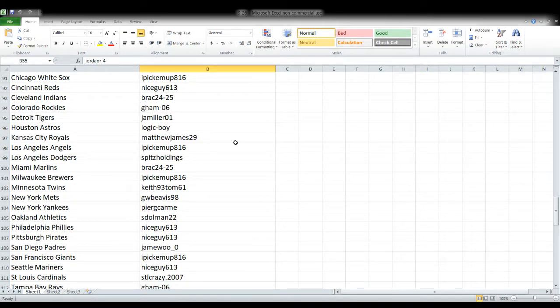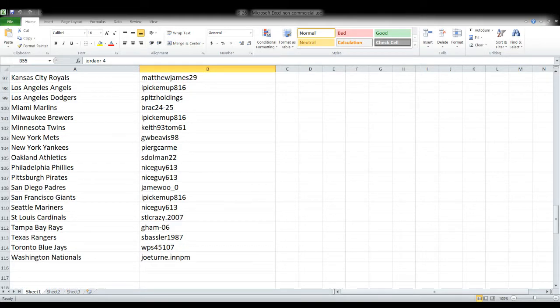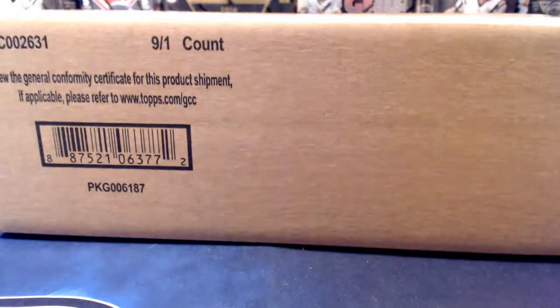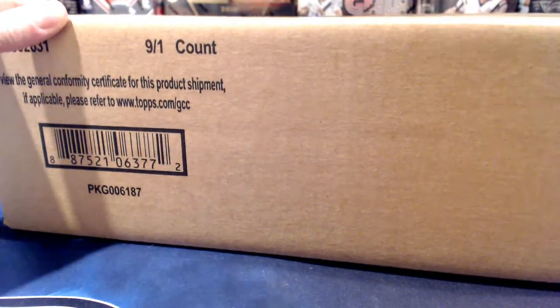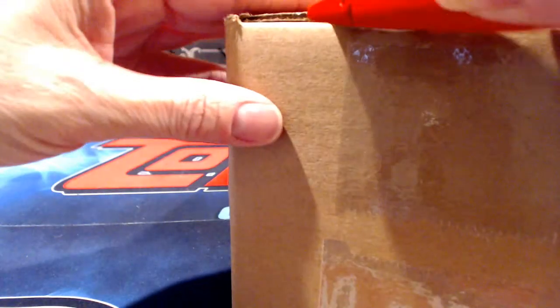And I have to tell you, we have pulled some really nice stuff out of Triple Threads so far. The first case, of course, we had 3 breaks out of it. It's all finished up, and we had some really nice stuff in it. And I have high expectations that we will once again pull some very nice stuff tonight. Of course, Triple Threads is such an awesome set from Topps anyway. And the card design this year I like a lot too. I miss them in football.